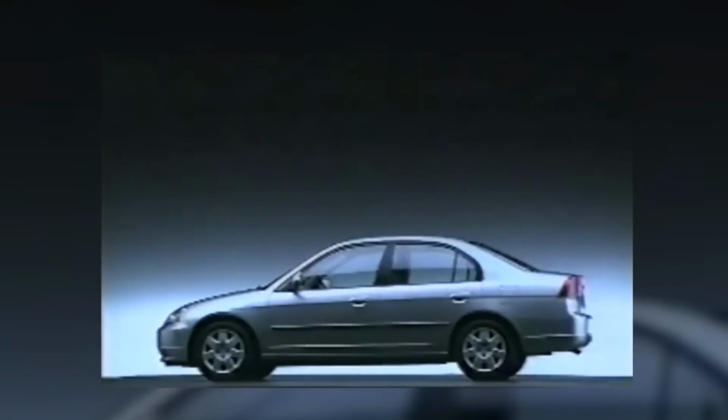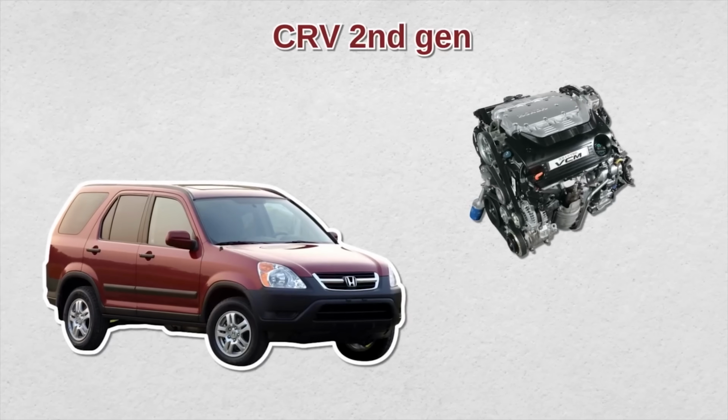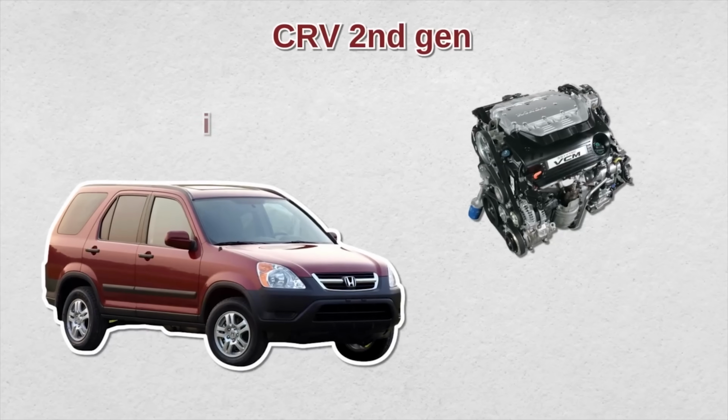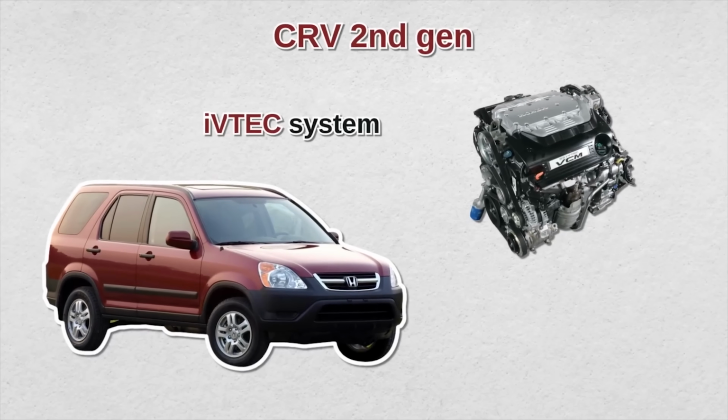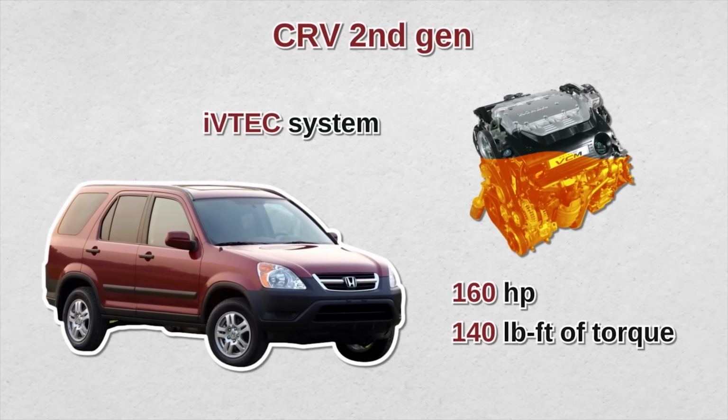In the meantime, the second generation CR-V got a full redesign. It was based on the 7th generation Honda Civic and powered by the K24A1 engine. The new CR-V retained the fuel economy of the previous model because of the iVTEC system. American versions of the new engine produced 160 horsepower and 140 pound-feet of torque. This prompted Toyota to make dramatic changes.